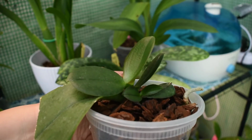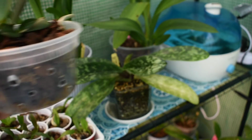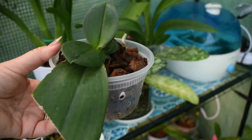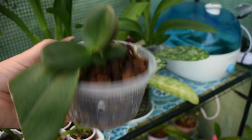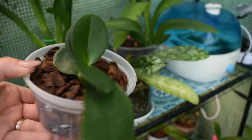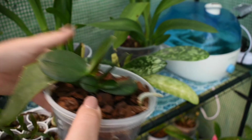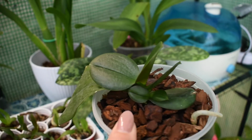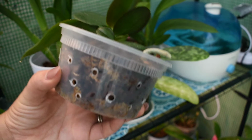I think I made a video on how to save them. I'm not sure if I did, to be honest with you. I don't remember what I posted recently. But anyways, if I didn't post it, this is a quick update. So I pretty much killed this orchid, rootless completely.